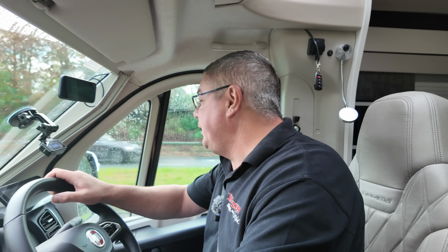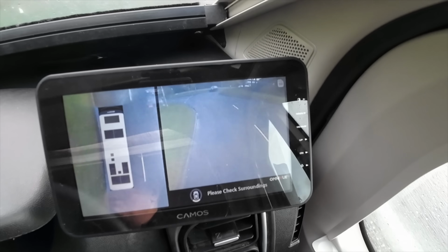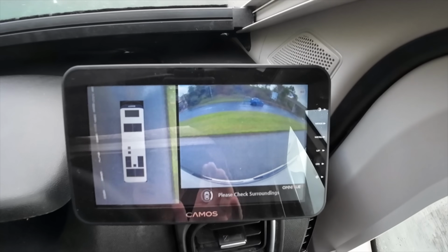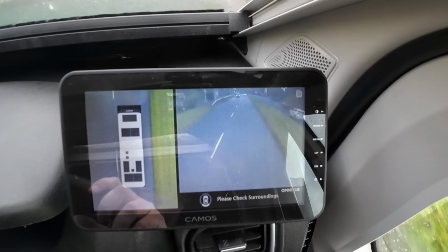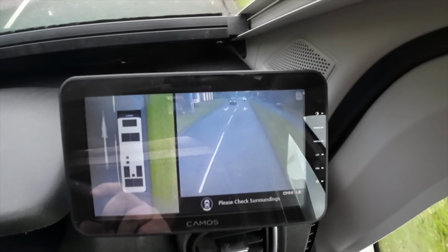Now, also when you're indicating, it does some cool things too. So it will show the different cameras. I'll show you that in a moment. So again, if I indicate to change lanes, it's going to show me a side view and a top-down view, so I can just check there's nothing there at a glance. It really is fantastic. It's like I've got a drone hovering over me at all times. And you'll see they've taken a photo of the roof, so that shows exactly how my roof is with the solar panels on there. It's very clever, very clever.